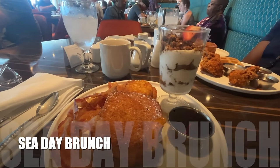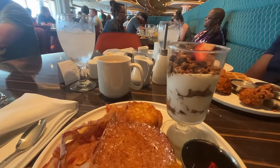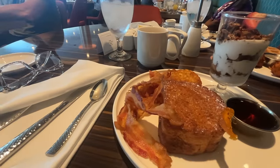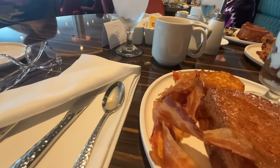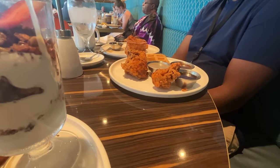So this morning for C-Day brunch, I have the parfait, which is filled with nuts, really good. This is the 12-hour French toast, some bacon and hash browns. And he got the chicken and waffles again, and some French toast.